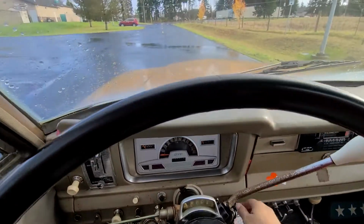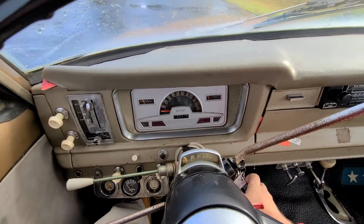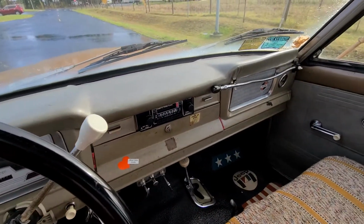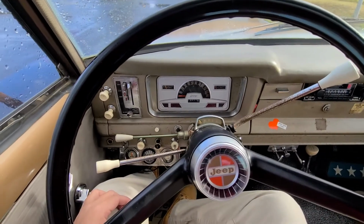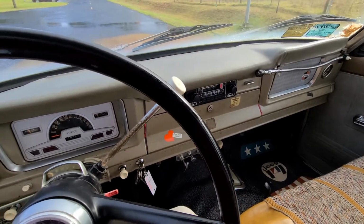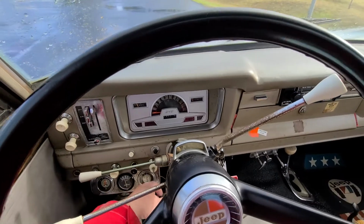So let's give it a start. And it fires right up. It runs nice. Really a cool truck. So this is Rob with CTM Unlimited Auctions, and this is going to go through our auction December 6th at 1 o'clock.